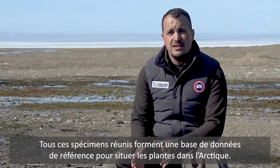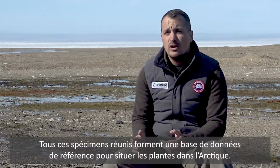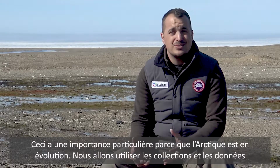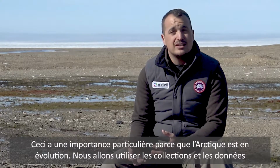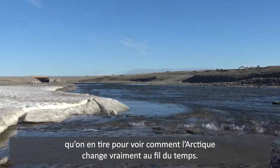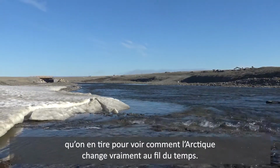All of those specimens together form this baseline data for where plants are in the Arctic. This is especially important because as the Arctic is changing, we'll be using collections and the data that comes from them to really see how is the Arctic changing and how has it changed through time.